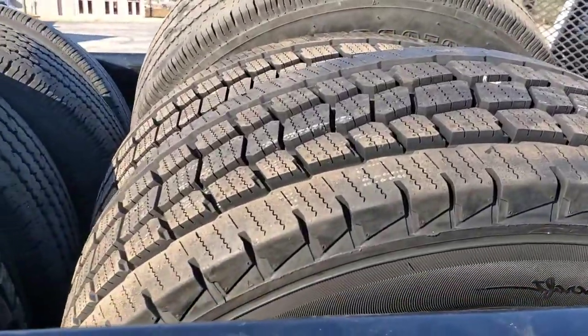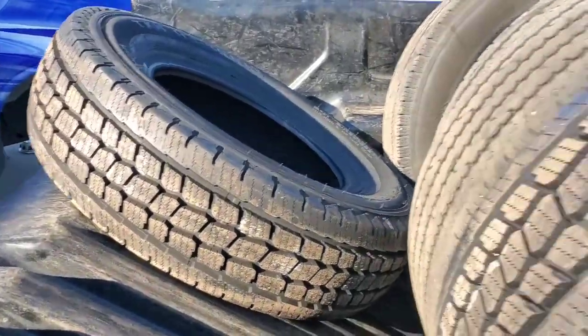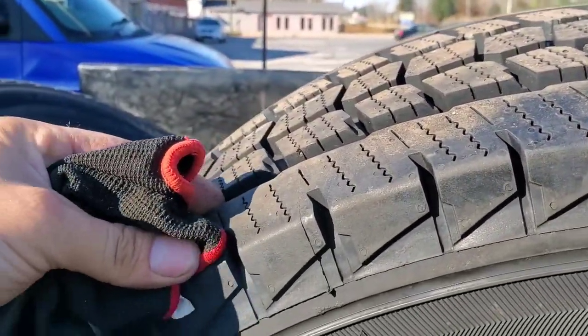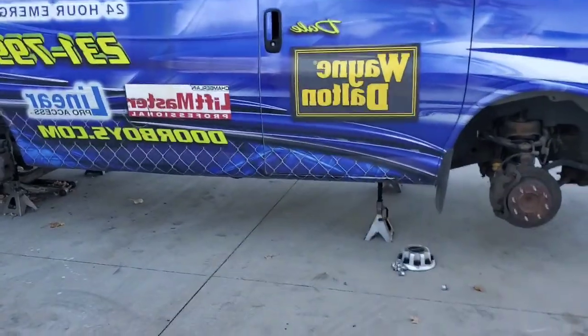Well, just got back from the tire shop. We're looking good. Got some new rubber. Nothing like the smell of fresh rubber. Got that for another service vehicle coming down the road here. Yes. Look at that. All right, time to get this bad boy back together.